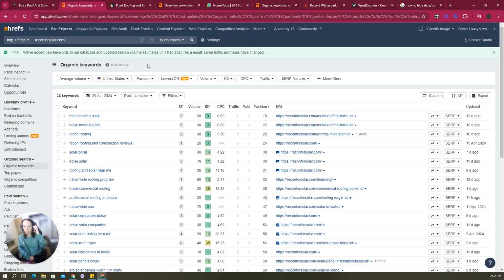So this is a website that I use called Ahrefs, and it will show you how you're doing in regards to rankings. It'll show you volume in searches per month, and then how much traffic you're getting from those searches. And then you can also put in your competitors. So this is you. And KD also stands for keyword difficulty. So it's how hard it is to actually get ranked on these, which the lower it is, the easier it is, which means it takes the least amount of time to start to rank. So metal roofing Boise is actually not a hard KD at all, and it's a pretty decent volume per month.